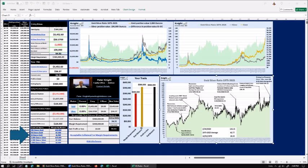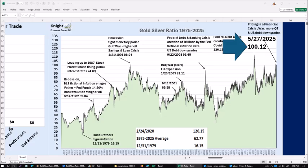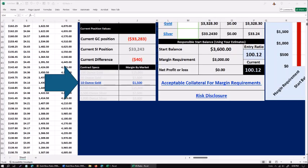Contract sizes are listed in cells I45 through I50. For this example, I'm going to use the 10-ounce gold contract and the 1,000-ounce silver contract to trade this ratio lower from the current 100.12 to 1 towards its 50-year average of 62.77 to 1. We're trading the 10-ounce gold contract.